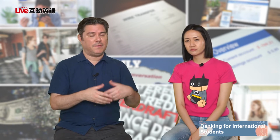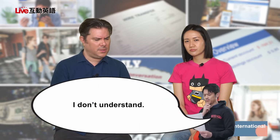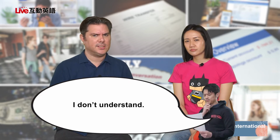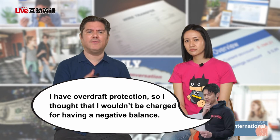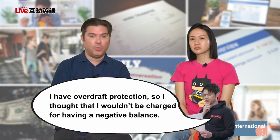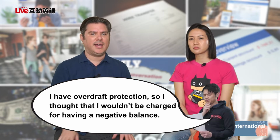Now, the bank will often lend you a little bit of extra money in case it's an emergency. But, you know, this can make a few problems and can cause the bank to ask questions or charge you a fee. But Danny says, I don't understand. So even though you tell me that, I still don't get it. And he explains why he doesn't understand. He says, I have overdraft protection. So I thought that I wouldn't be charged for having a negative balance.